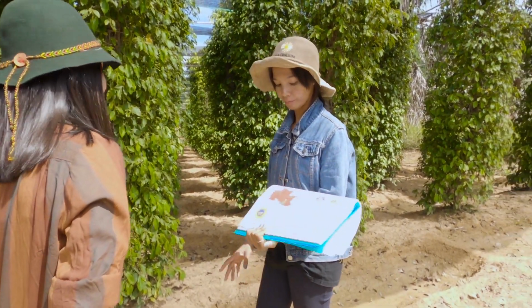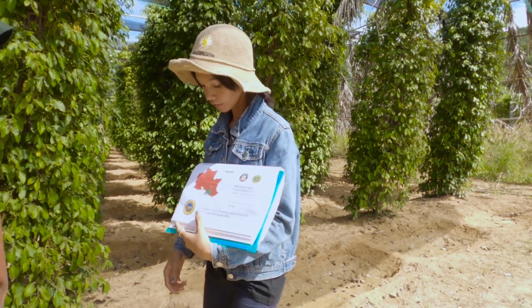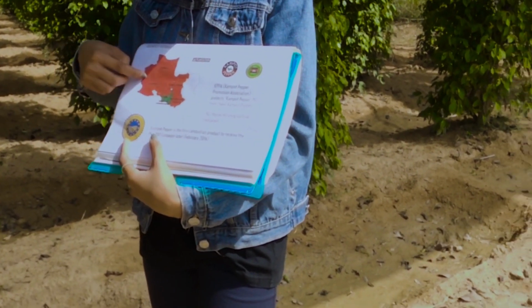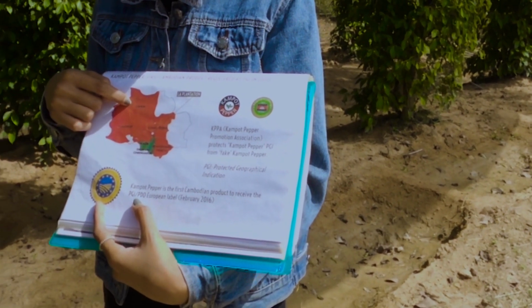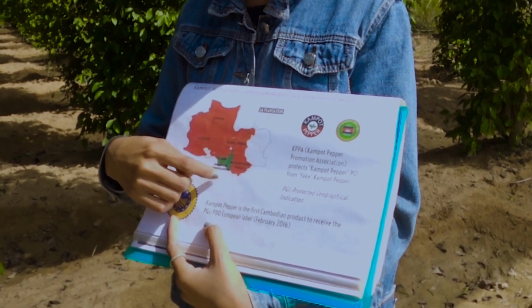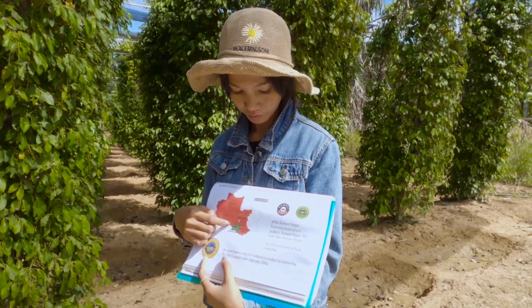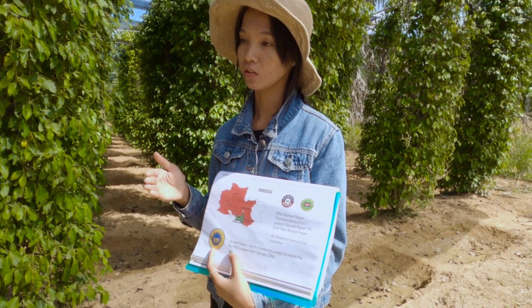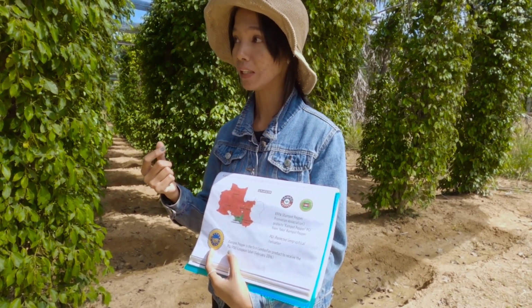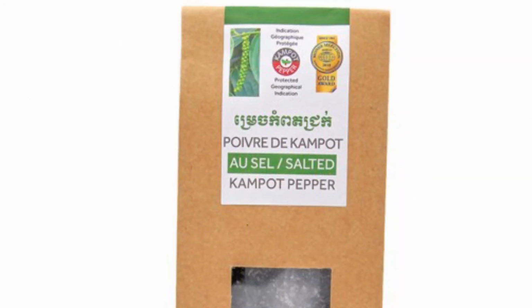Special place. Yeah. And also not everywhere in Kampot can you get the best quality, just these districts: Kampot, Chhuk district, Dong Tong district, and Kampong Trach district. That's there around the sea. Okay. That you can get enough wind from the sea. Okay. And also if you want to make sure that the pepper that you buy is real PGI pepper, or real Kampot pepper or not, you just see this logo on the packaging.